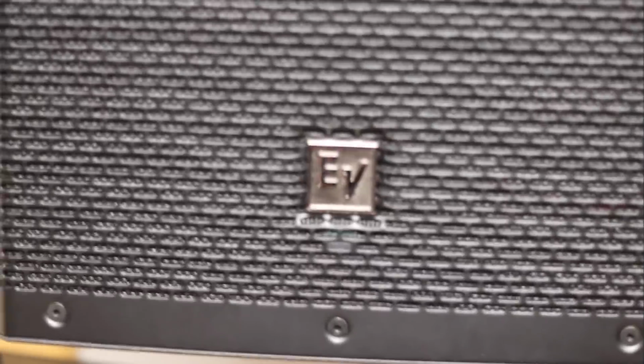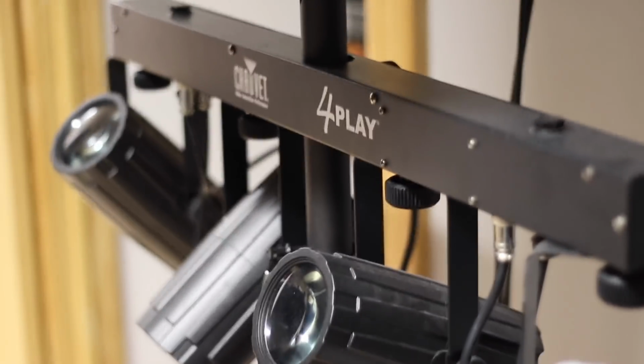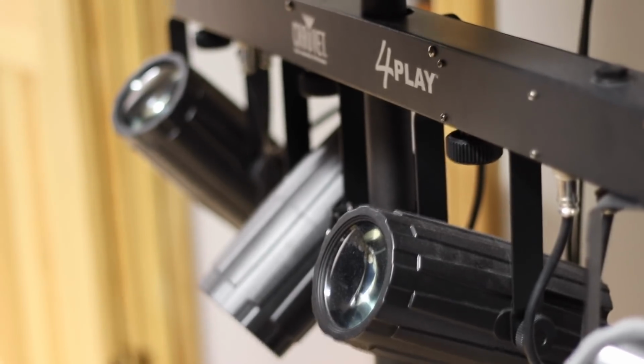We got some EVZLX 15P speakers. I love these speakers. Best bang for your buck. I also got a Chauvet 4-play 6-channel lighting system. This was only like $250. So if you're a DJ starting out, definitely go with these lights.